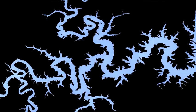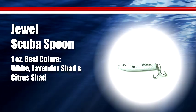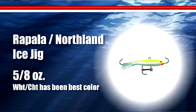Going to the mid-lake area, same bites are working in the mid-lake area right now. Got a good deep bite going on. Scuba spoon, Rapala jigging rap, both are working. Again, the fish are either on gravel. We're catching quite a few fish on main lake gravel points and humps, 45 to 65 foot deep, relating right to the bottom, or back in the creeks, relating to the shad.